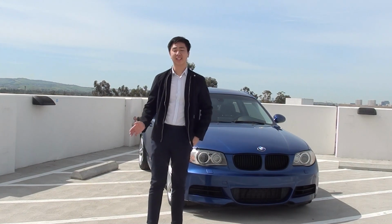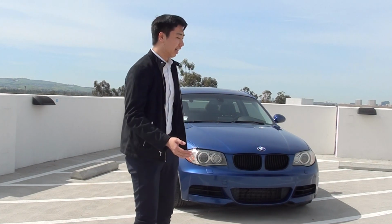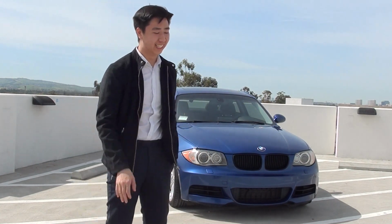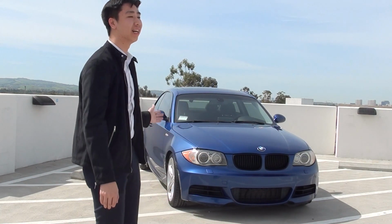Today we're doing something a little bit different. I'm going to be reviewing a BMW. And in BMW-like fashion, I park like a total douchebag, but that's not the point. The point is, I'm going to be reviewing this beautiful 135i M Sport.